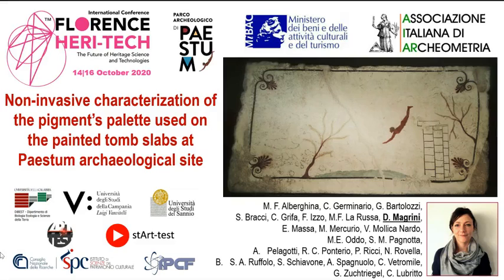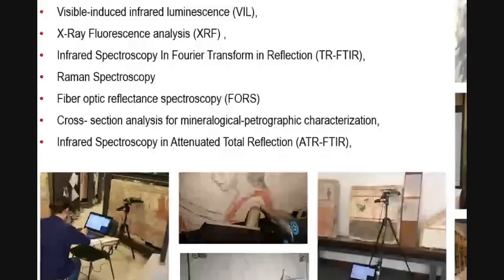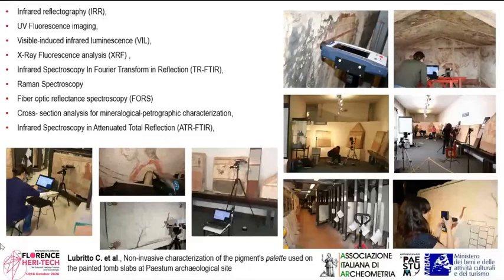For this reason, a multidisciplinary team was created in order to characterize materials, and here are listed all the researchers involved in this archaeometric study and their institutions. The listed scientific methodologies have been applied in the research project. The archaeometric study of painted slabs has been preliminarily based on a non-invasive approach performed in situ by portable equipment.